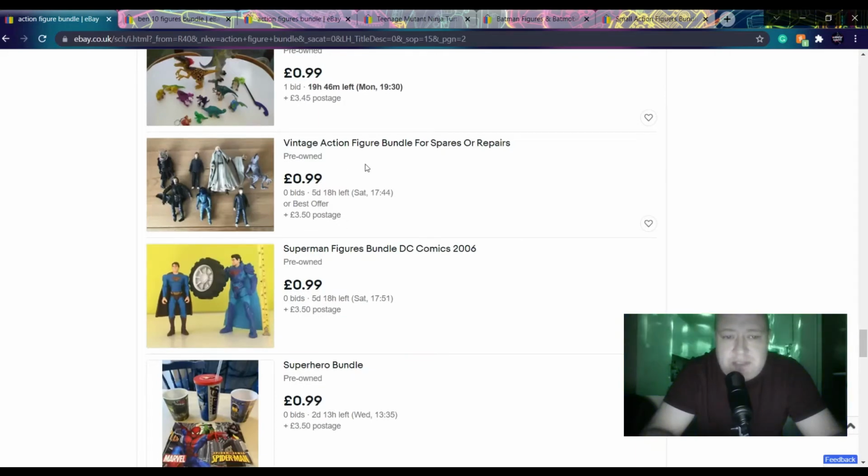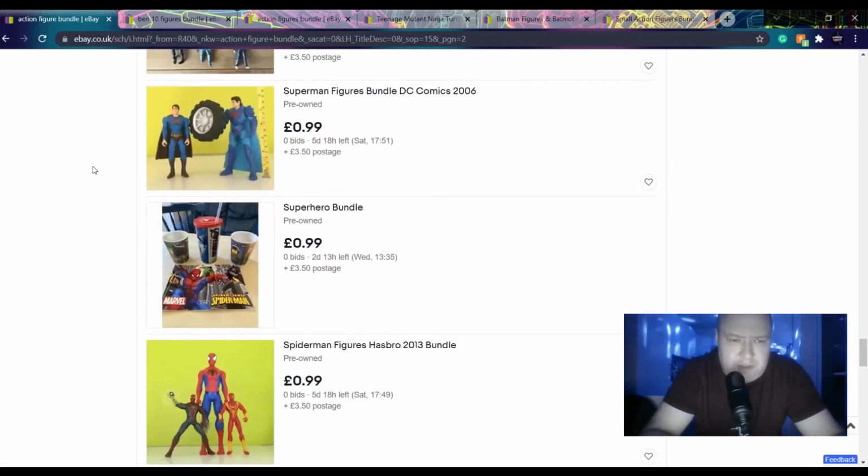Yes, if you see something here, spares or repairs, vintage action figure bundle for spares or repairs. I can see the 10th Doctor there, and a Sontaran, and a Judoon, another 10th Doctor. Is that a Krillitane there, and Gandalf from, you know, the famous episode where Gandalf showed up.